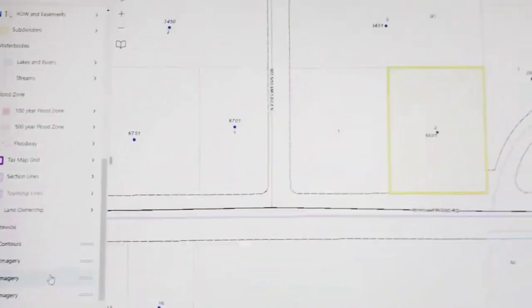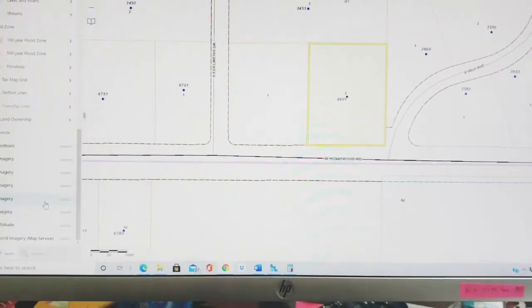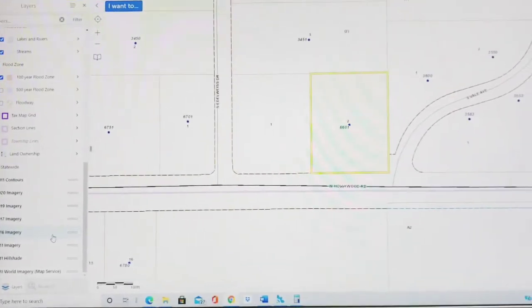So hopefully you find this very helpful while you're shopping for land. It is one of the resources I'll use to send you photos and information on property when you contact me.